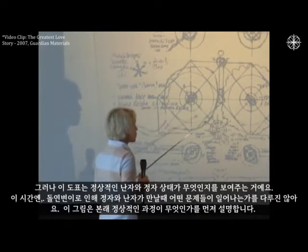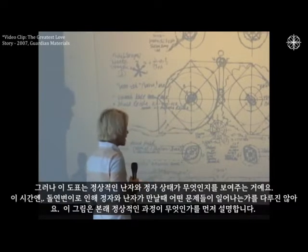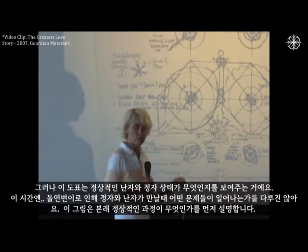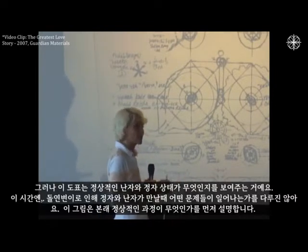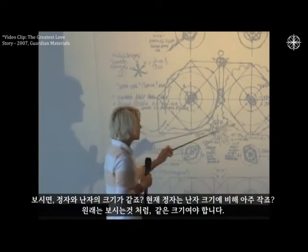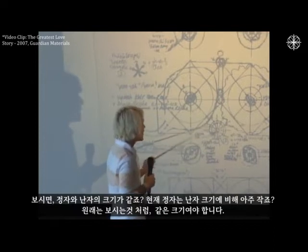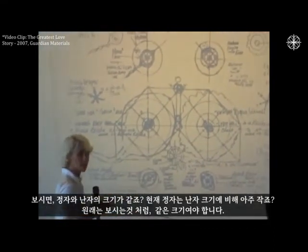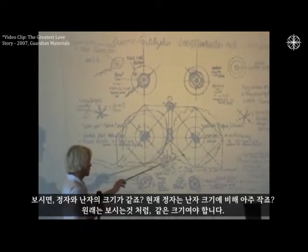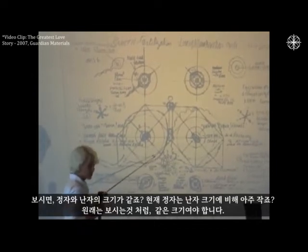But this is what happens in normal ones. Now, we haven't had time to do the mess that happens right now, as far as what actually happens when our eggs and sperm get together because of the mutation. This is what's supposed to happen. Notice they're of equal size. Now, right now, sperms are very tiny compared to the size of an ovum, and they're supposed to be approximately the same size.